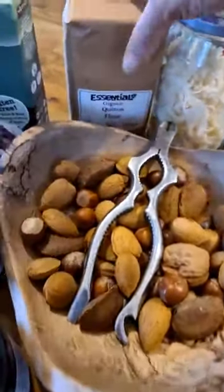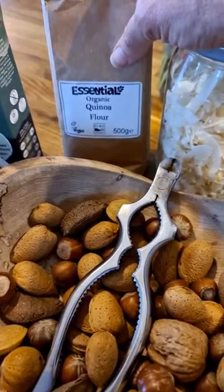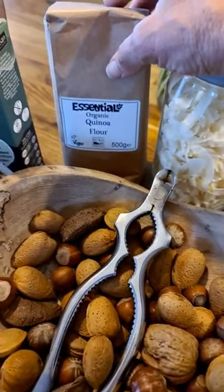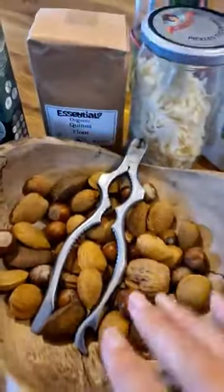I like to have alternate grains, so quinoa, millet, buckwheat, in terms of flour and in terms of grains as a replacement for wheat, very good. But quinoa particularly is very good for your hormones, to help balance your hormones, so really, really good.